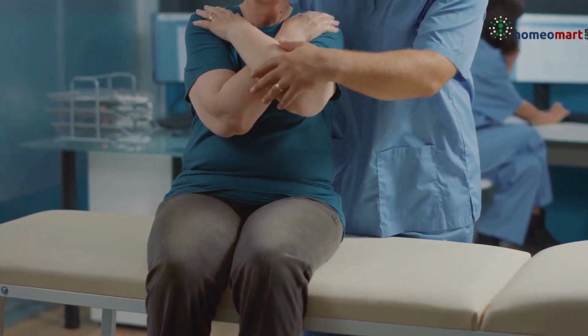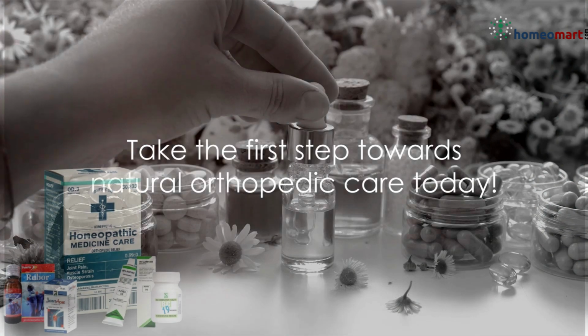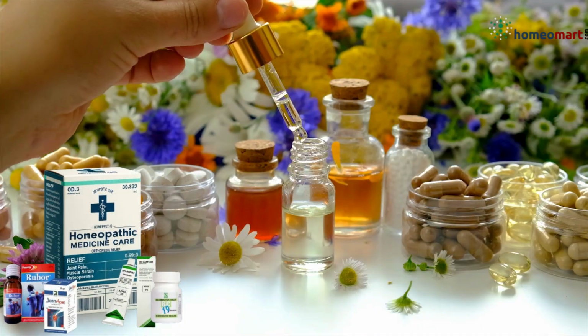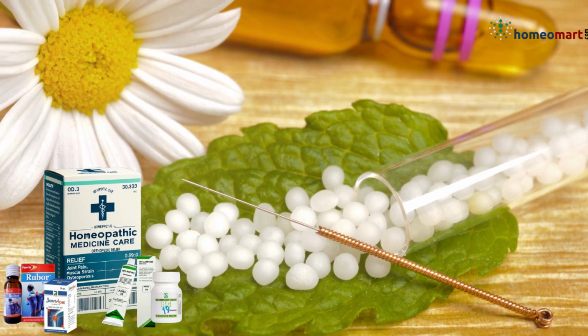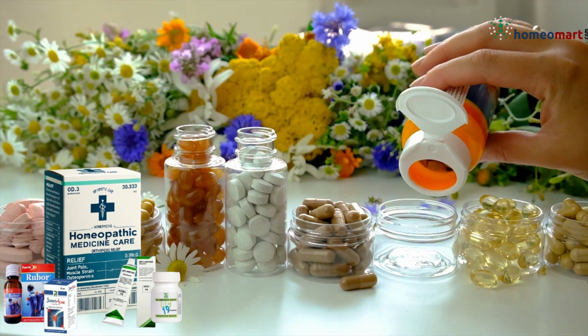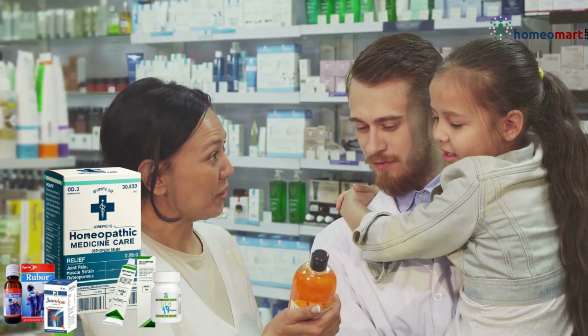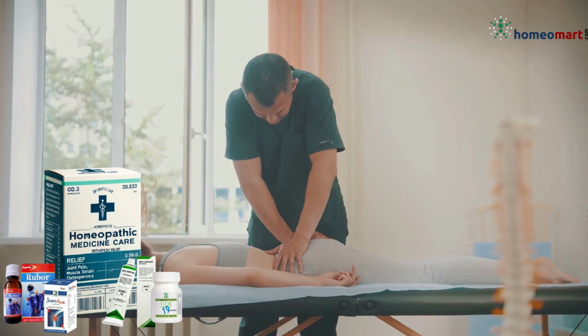Choose the kind of treatment that suits your lifestyle and comfort. So why wait? Take the first step towards natural orthopedic care today. Embrace the safe, effective, and comprehensive range of homeopathy treatments designed to support your body's innate healing processes. From tablets and drops to creams, Homeomart offers a natural approach for all ages.